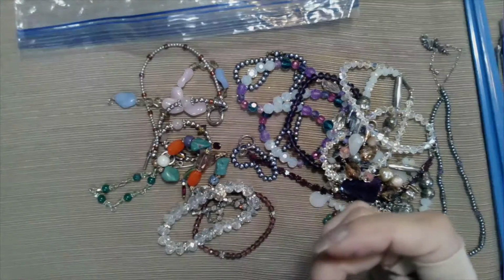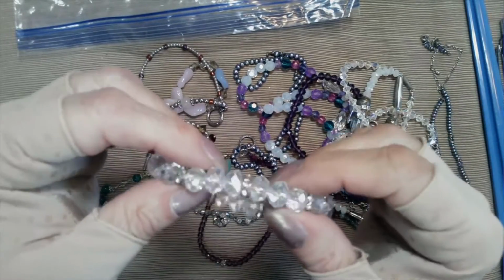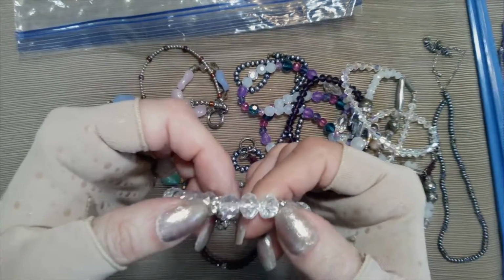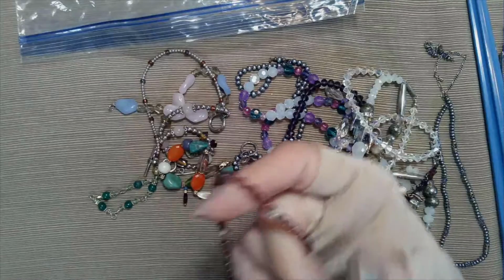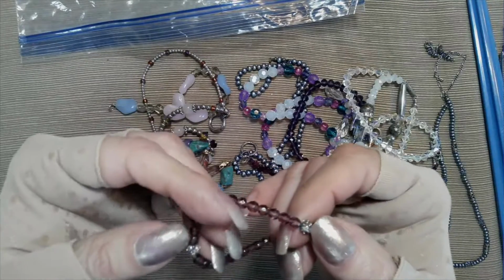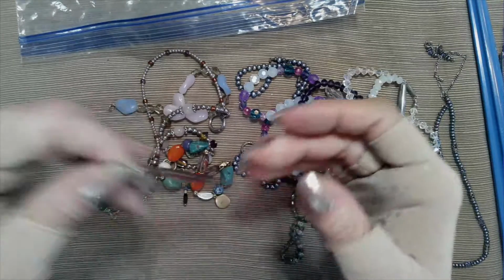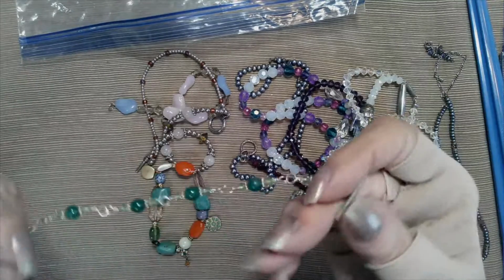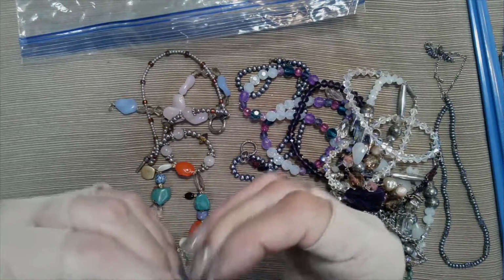I like that. Another stretch bracelet, AB crystal clear with the spacers with rhinestones. Great. Another one, glass, with the little teeny tiny disco balls with the rhinestones, and it is stretch. And then we have a stone bracelet with crystals. This one is toggle clasp.